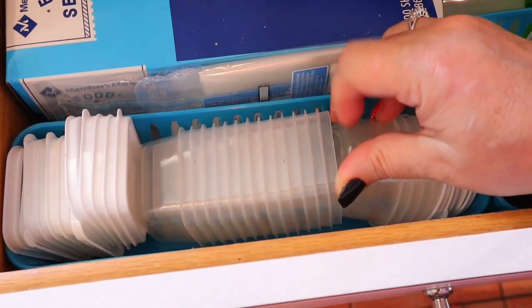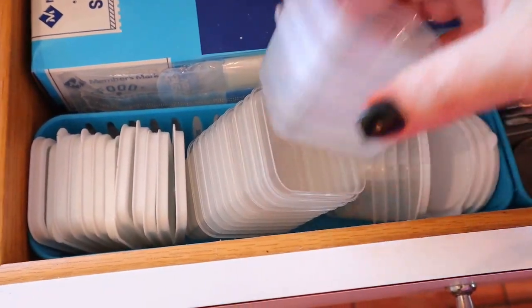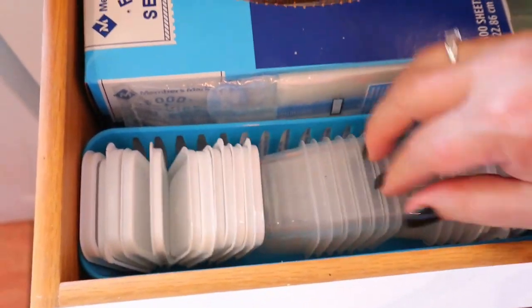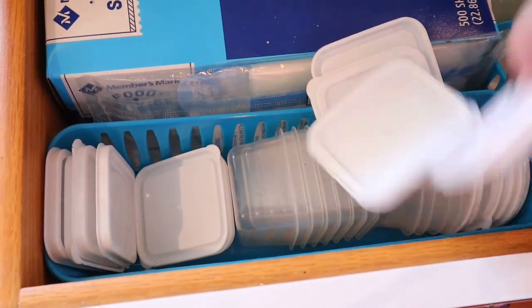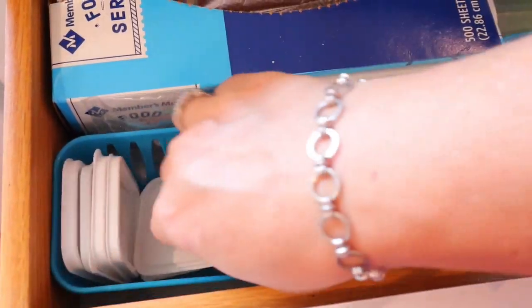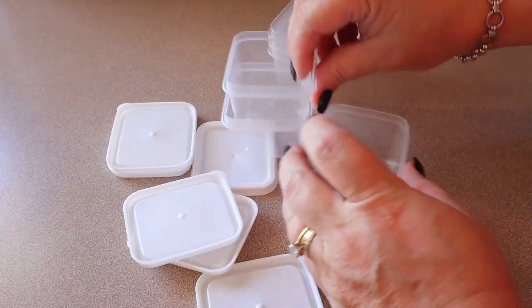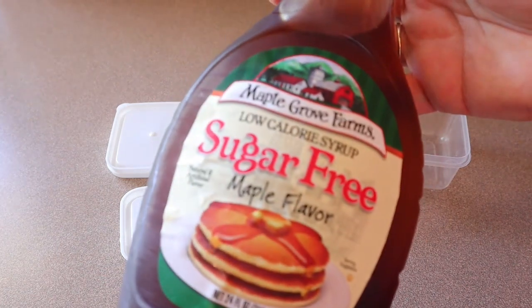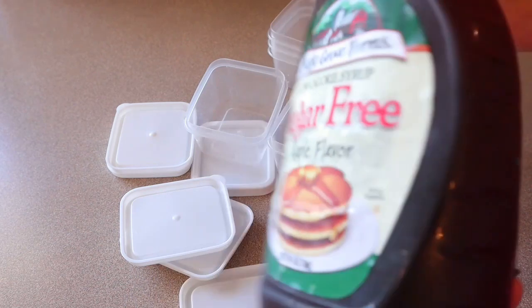All right, now I'm getting some little containers out for my syrup. 3, 6. So I'm just gonna put a 1/4 cup of syrup in each of the containers. Okay, so now all I'm going to do is take some sugar-free syrup. I just use this Maple Grove Farm sugar-free. For this kind, it's 0 points for a 1/4 cup.